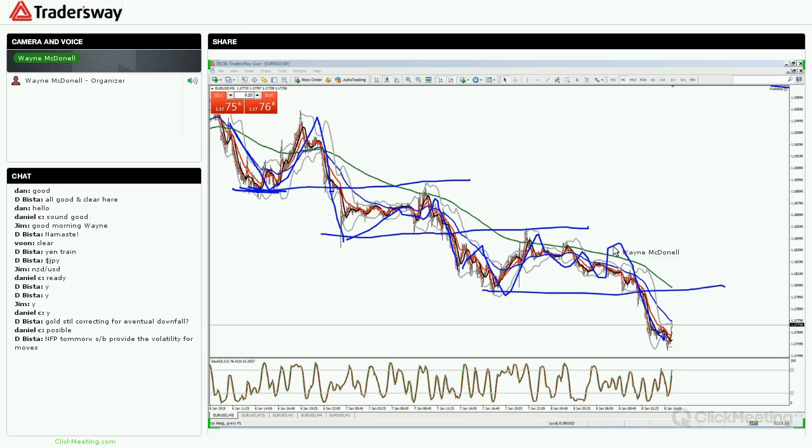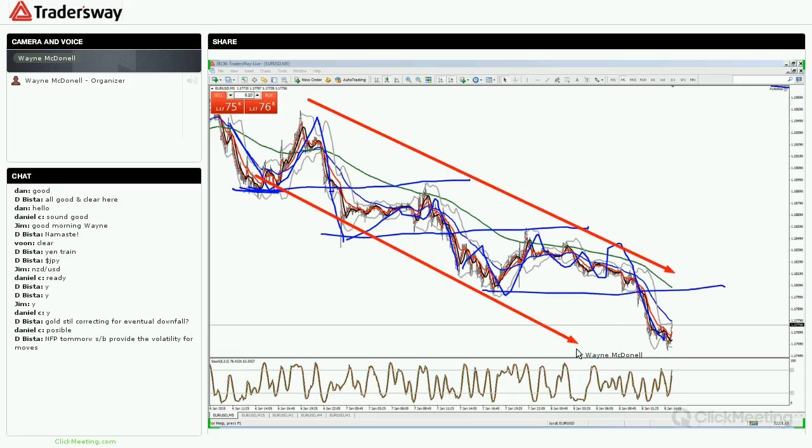Okay, and the way that you should be eyeballing this is like that. Okay? Trying to get you to think ahead. You guys like that? That's called price action. Because there I'm not even really paying attention to the moving averages. I don't have any pivot points. That's just price action.